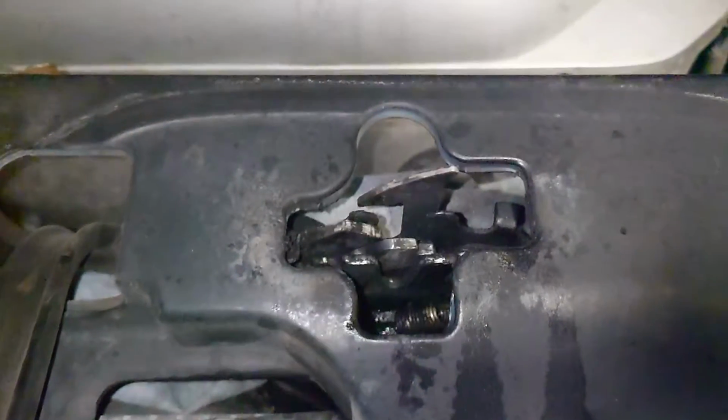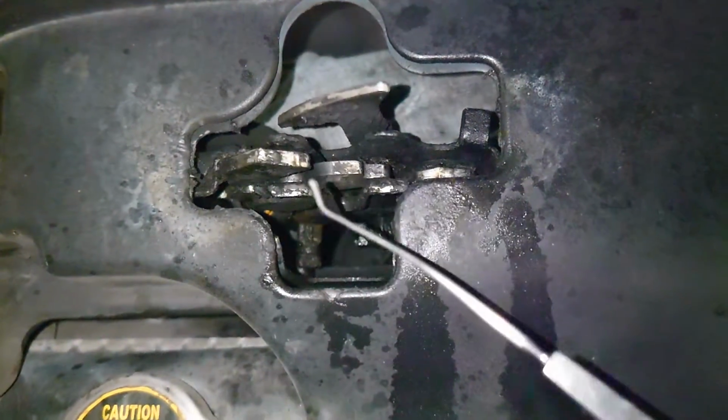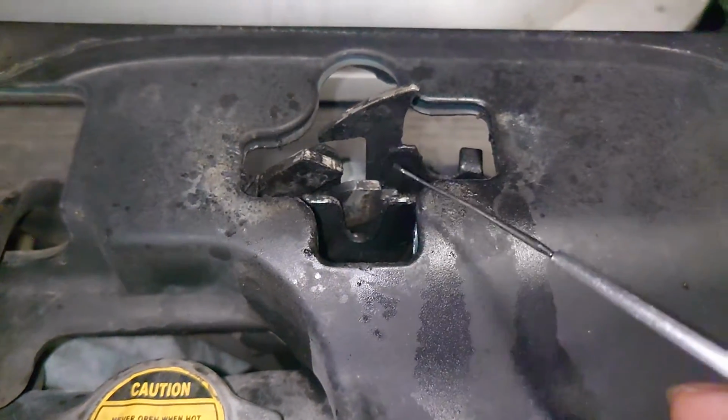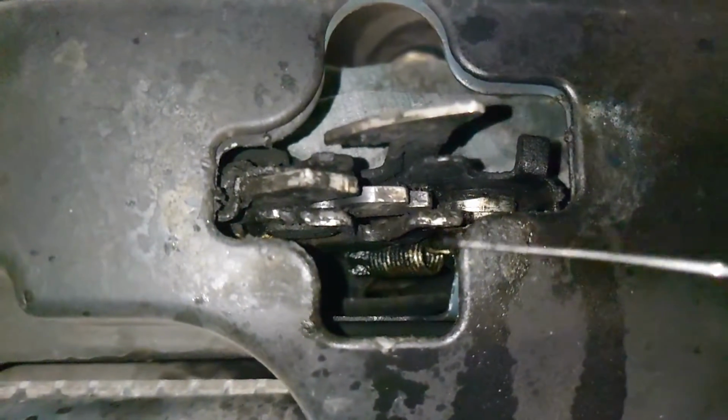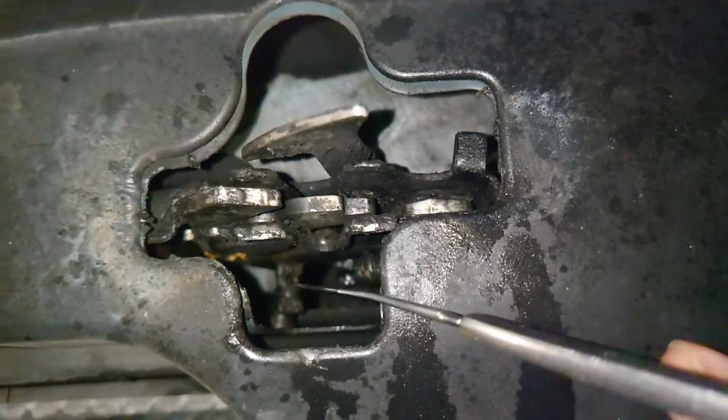So the next step is you need a WD-40. You're going to spray WD-40 right onto this latch, this whole hood latch. You're going to spray it there, then you're going to aim it down there and spray it on the spring and spray it on the connector.